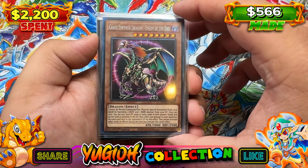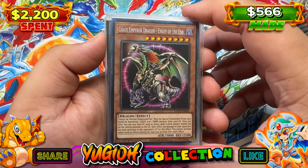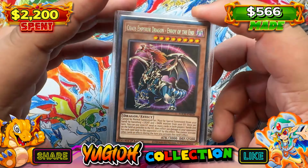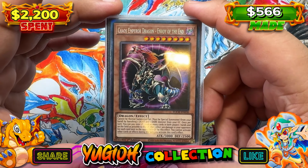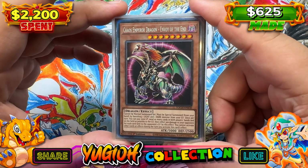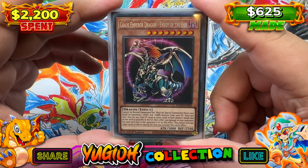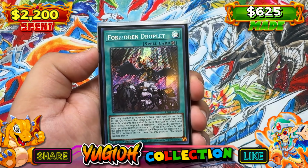Hey, look at that. We got a Chaos Emperor Dragon Envoy of the End. This is a collector's rare, guys, from Toon Chaos. This bad boy used to be worth upwards of $200. I think this thing sank so low now. It's probably below $100 now. During the Yu-Gi-Oh hype period, which was between like 2020, 2022, that era, this thing was worth a pretty penny, a Toon Chaos card. So it's awesome to have either way. Up next, we got some Forbidden Droplets.